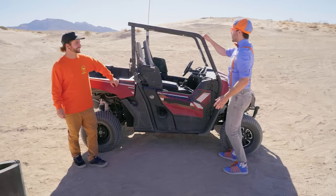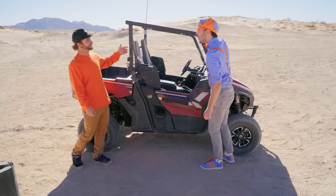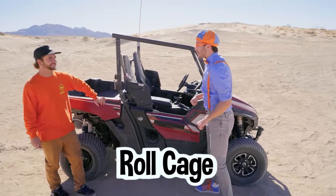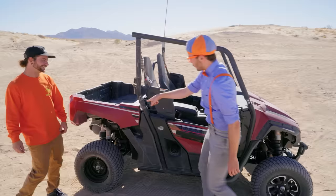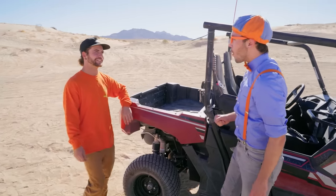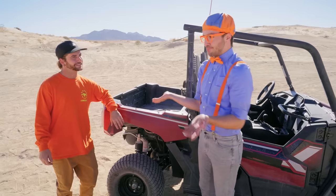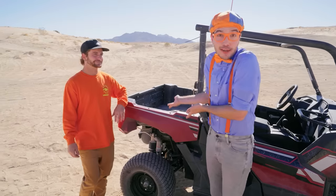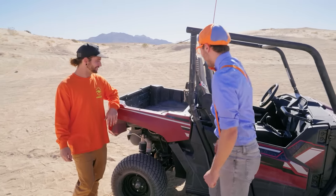It also has one of these. What's this called? Roll cage, just like the dune buggy. Oh, cool. A roll cage? So it's nice and safe. But Matt, what's this back here? Is this the trunk? This is a bed like a truck. Whoa, that's really handy. So I guess if you're on a farm and you need to put tools in it, yeah. That's pretty cool.